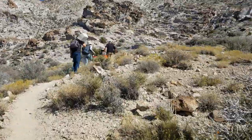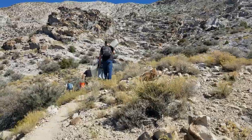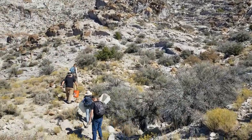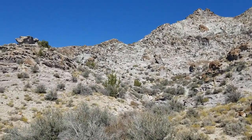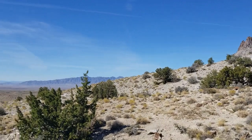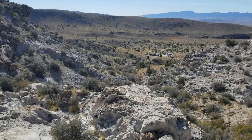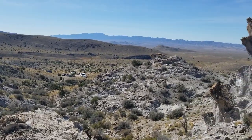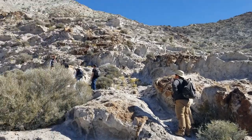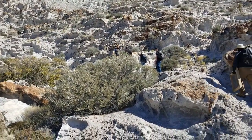Need a four-wheeler to get up to the spot, and then the parking spot, and then a short hike up to the top. Nice clear day. Look at that view. Woohoo! Getting a nice workout going up here. Some steep bouldering we're doing. Totally fun.